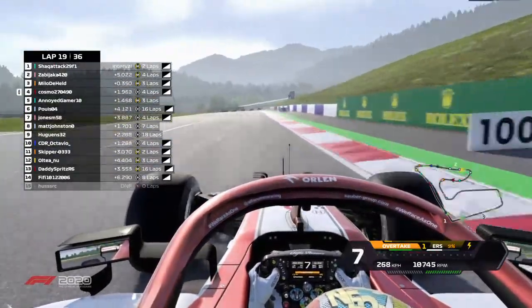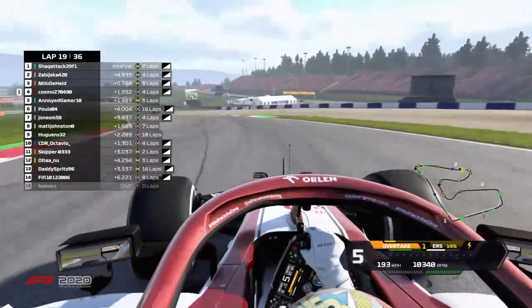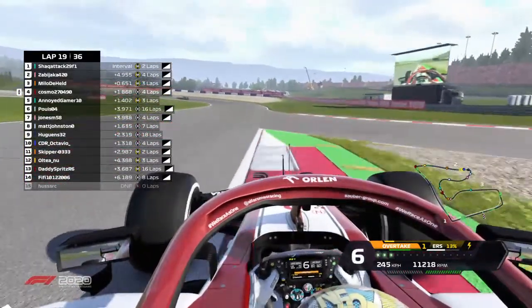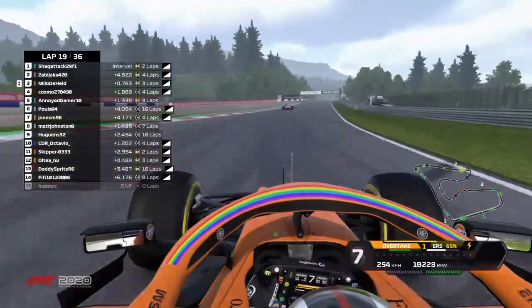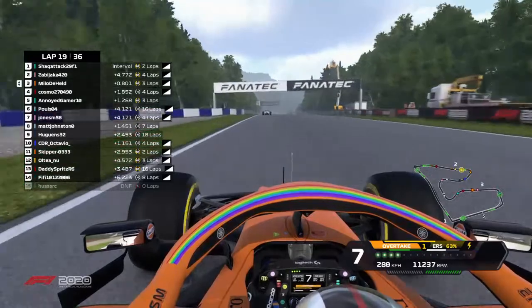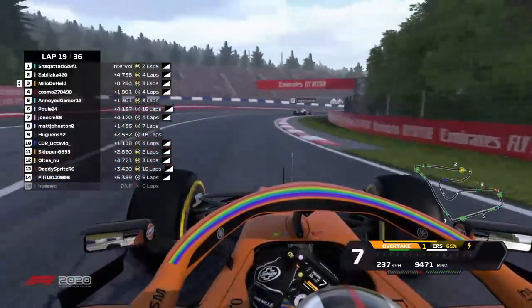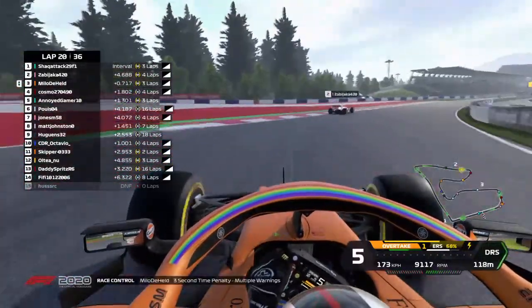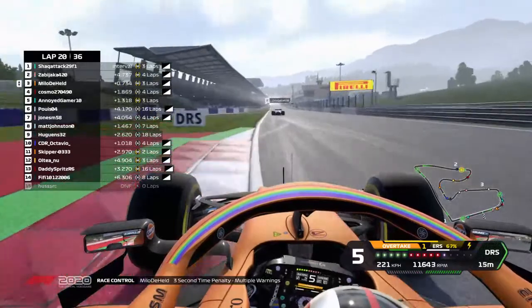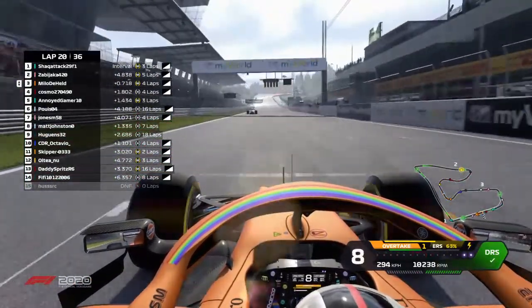Also pretty happy in P4 at the moment. Of course, on the hard tyres he'll get the fun later on, you would expect, as the mediums wear away. 16 laps, or just over half race distance. There's a bit of a lull in proceedings. That's Milo picking up a double warning there, on the inside and on the outside, if he was unlucky.